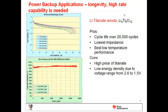But in titanate, since it doesn't react with the solvent, there is no passivating layer and it is not growing, so that mechanism of degradation does not exist. For that reason you can achieve up to 20,000 cycles with this cell, and it also has a very high rate capability because there is no passivating layer resistance, and there is also very good low temperature impedance performance because the diffusion rate in lithium titanate is very high, and also because there's no passivating layer, you can prepare this material in nanoform, and so since you have very small particles, the diffusion rate doesn't matter that much.